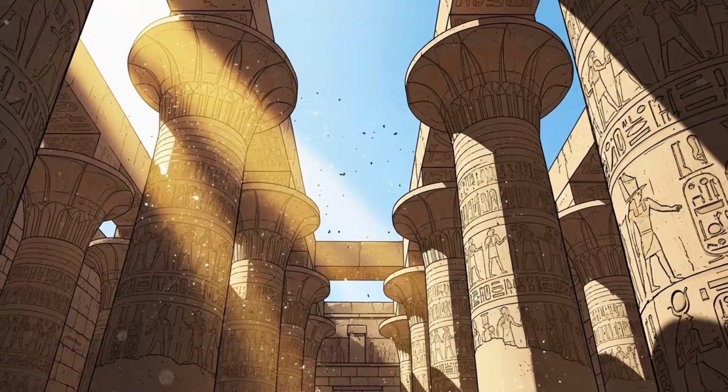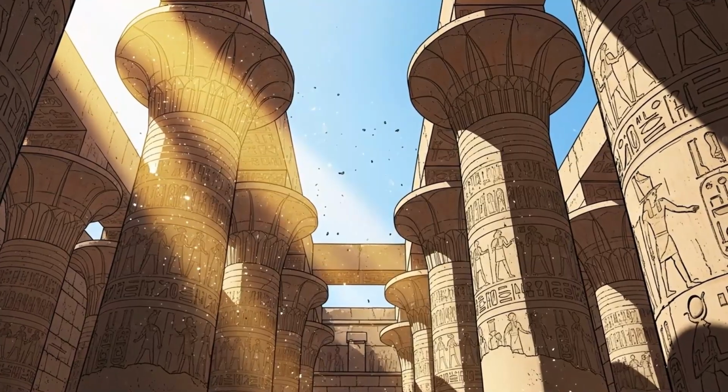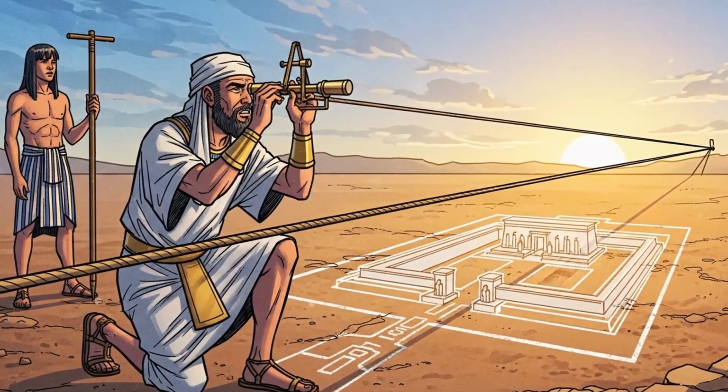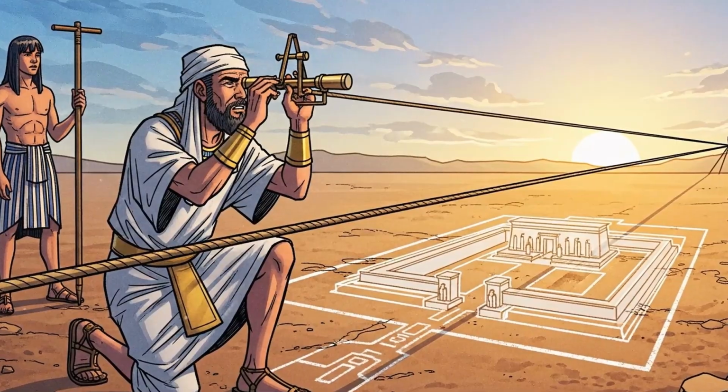What if the most advanced machines in ancient Egypt weren't gears and pistons, but light, stone, water, and stars engineered into temples? Imagine architects turning cosmic rhythms into schedules and walls into instruments that measure floods, track hours, and stage sound like theater.